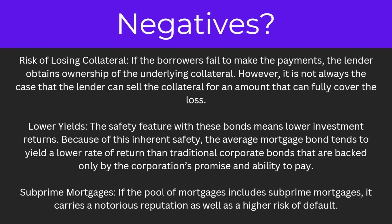So what about the negatives? To start with, there's a risk of losing collateral. If the borrowers fail to make a payment, the lender obtains ownership of the underlying collateral. However, it is not always the case that the lender can sell the collateral for an amount that can fully cover the loss. There could also be lower yields.